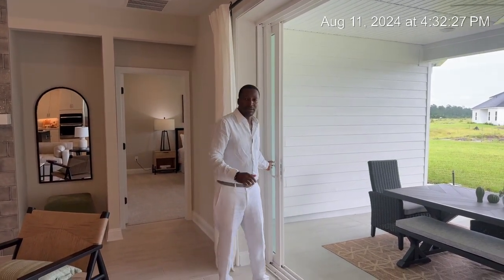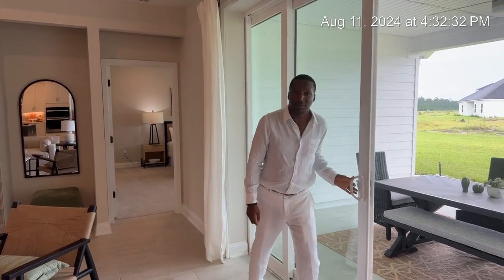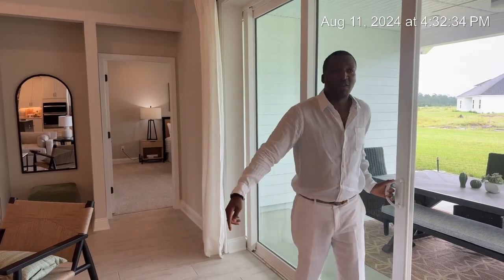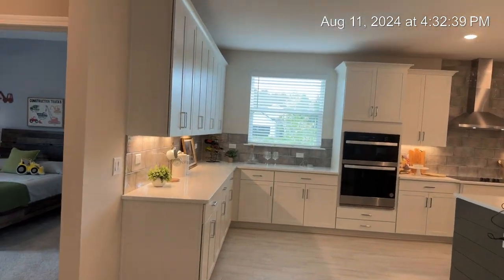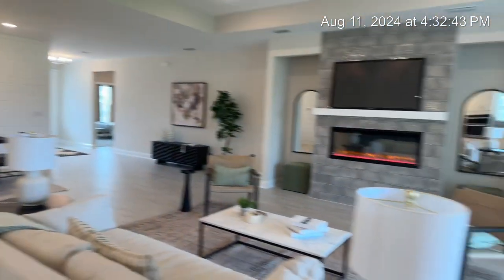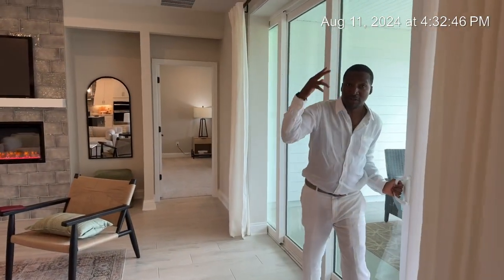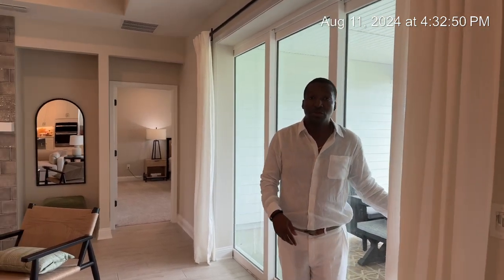For the price, it's really not much. I mean, they have a 3-car garage, 2,500 square feet, gourmet kitchen, wrap around cabinets. So what's the difference between the Avalon and the Avalon 2? The bonus room. It's a huge bonus room. It's a suite. It has its walk-in closet, full bath. It's really beautiful. That's the difference.